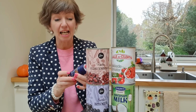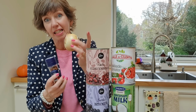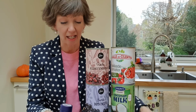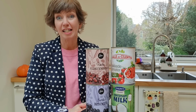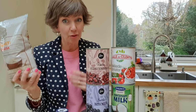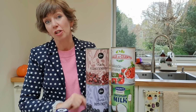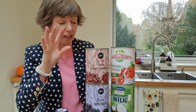If you've got any spices, chili spice, maybe add in an onion if you've got one lying around. Just a very, very simple chili, and you can serve some rice on the side. We have that really often. And if you want to make it fancy, maybe you've got some grated cheese and tortilla chips that you can break up on the top.